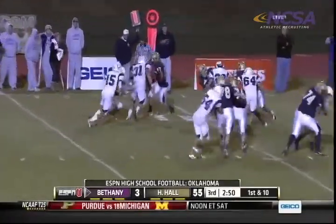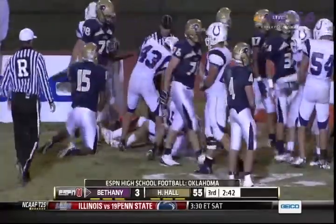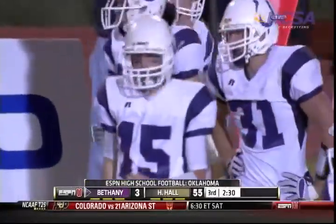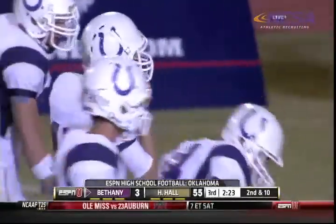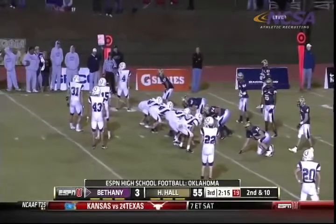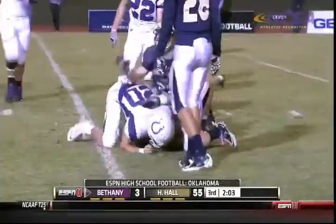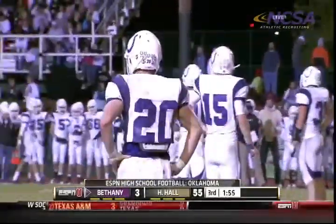First and 10. And the quarterback, Riley Claiborne has nowhere to go with A.J. Knowles, number 15, making his first tackle of the game. Red zone opportunity here for Bethany. No gain. 2nd and 10 for the Broncos. Over the 20. Claiborne. The pass is complete to number 20, Gage Diffie. And Diffie picks up 6 yards, setting up 3rd and 4. Tyler McGinnis, number 35, there with his 2nd tackle of the night.